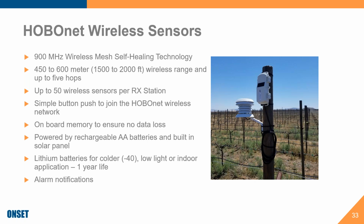Or in an indoor application, you can switch to lithium batteries, which I recently finished up a test around my neighborhood here where we claim a 1-year battery life. I was seeing in some cases 18 to 24 months. But a lot of that depends upon how much traffic might be going through some of the nodes or through the wireless sensors themselves.